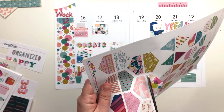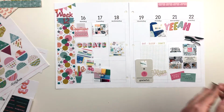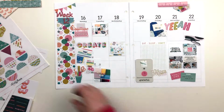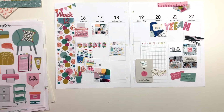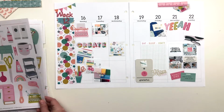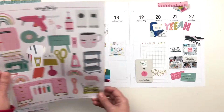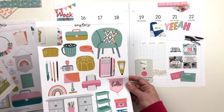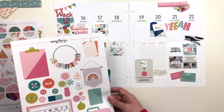I found that little ruler, and I liked it at the top of the page. I kind of have a formula for these pages, at least I have recently, where I fill in the left-hand side and then add my photos, and then I always have a little cluster at the top. I sometimes do a strip along the bottom, but it works for me, and I end up liking the way they look, and that's really all that matters.